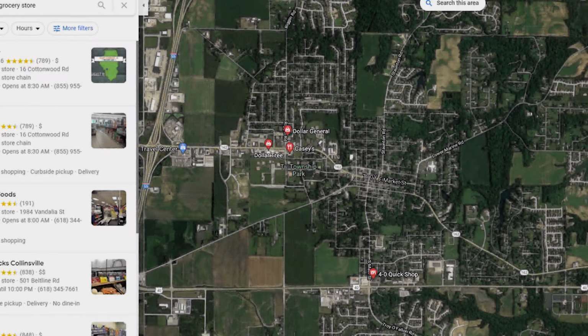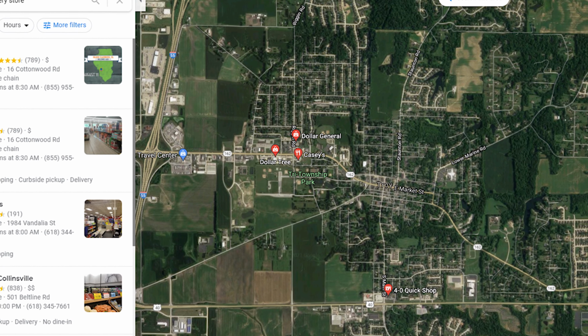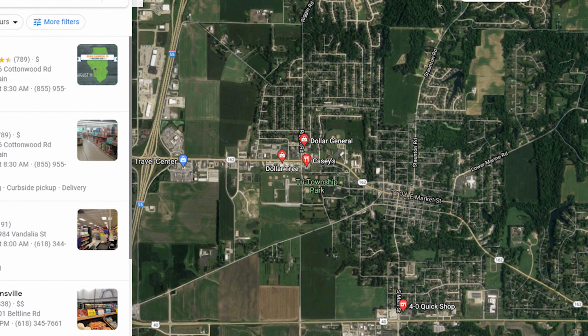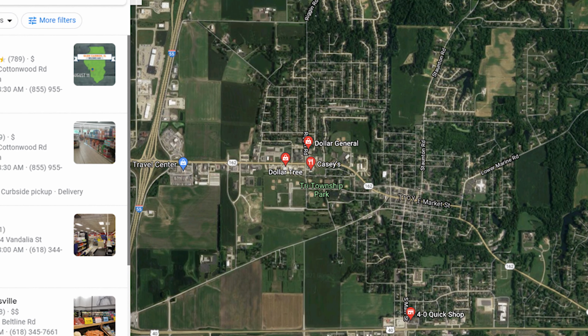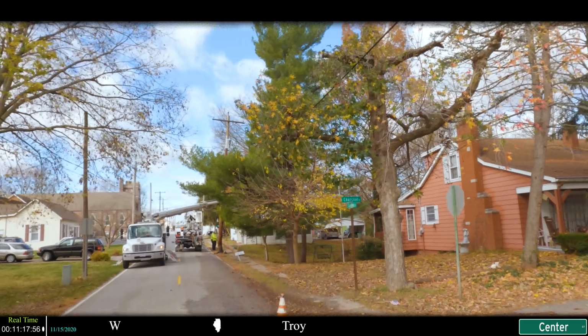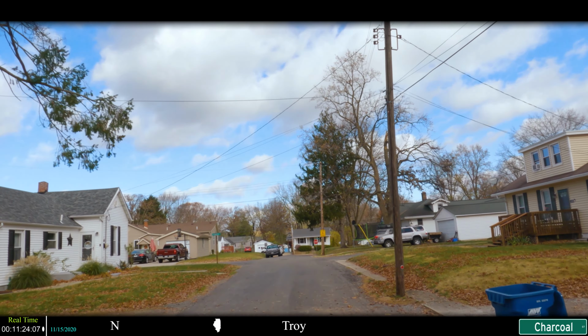But here's a screenshot of my search on Google Maps for a grocery store in Troy, Illinois, and this is what it came up with. You have two dollar stores and a Casey's, which if you're not from the area is a gas station. So we all know that that isn't a true grocery store. Anyway, there's a shopping area in Edwardsville that's about a 12-minute drive away, so at least you have that.